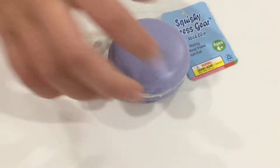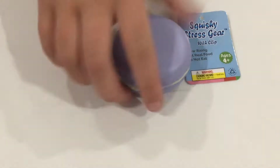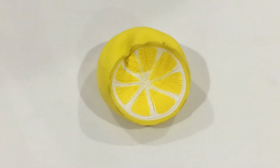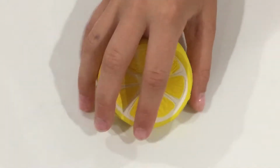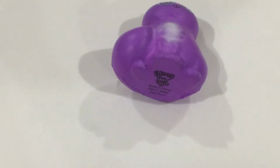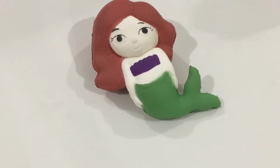This is a macaroon from Walgreens. This is a lemon from Wish. This is a cat from Squish Delish. This is a mermaid from Five Below. This is a hamster from Smushy Mushy. Or rat.